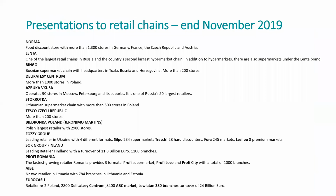But a big event we're taking part in at the end of November is on this page, as you can see, a lot of different retailers from across the region where we'll be presenting face to face, and we'll be presenting basically the entire platform. The buyers will be from different categories, so all the categories will be covered generally across this number of retailers, but to get access to decision makers in these retailers is just huge.